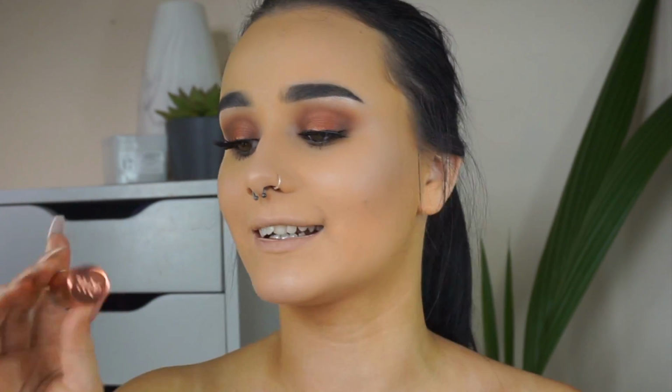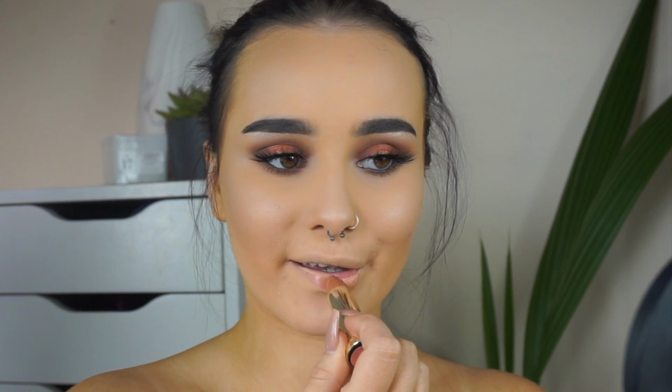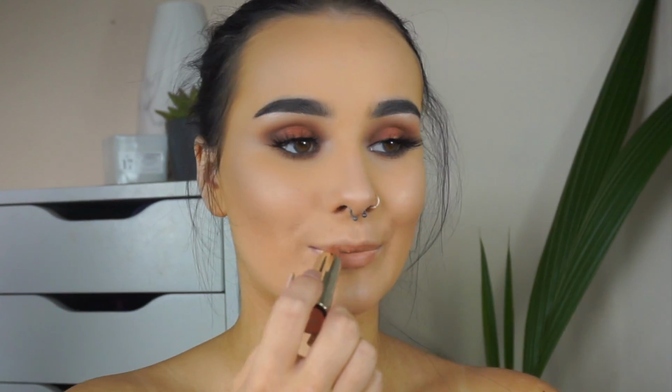So I picked up the Urban Decay Vice lipstick in the shade Fuel. So the packaging looks like this. It's absolutely beautiful. I have never seen a lipstick that doesn't look more beautiful than this. I love it. And the shade is so pretty. Oh my god. That applies beautifully.